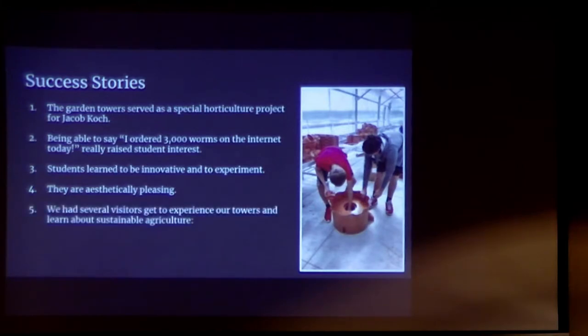We had several visitors get to experience our towers and learn about sustainable agriculture, so that was also neat. Since our students had some stake in it, since they were the ones in charge of it, they had their tower that they were growing, and they wanted to make sure theirs was growing better than everyone else's. They liked to talk about them.